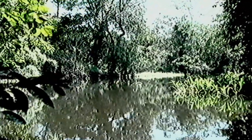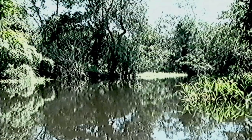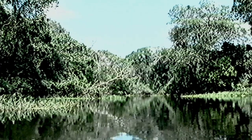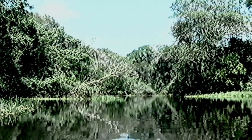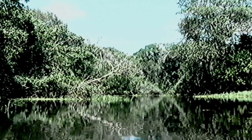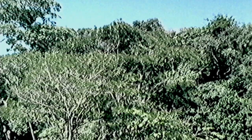Over 2% of the entire Amazon rainforest is invaded by the rivers each year, an area nearly as large as the British Isles. This most curious of rainforests, the flooded forest, is the home of some of our planet's most beautiful and remarkable creatures.